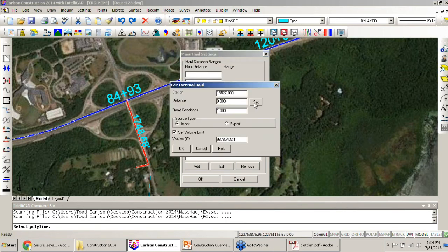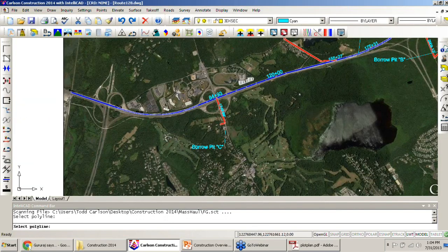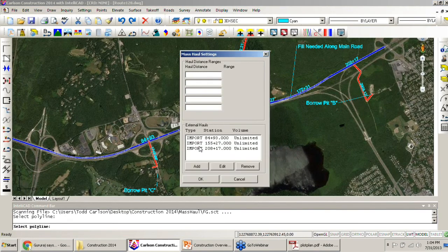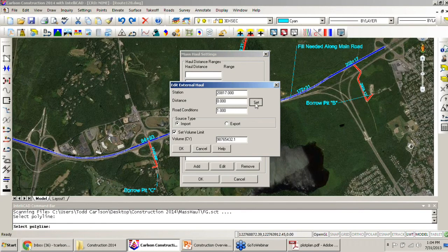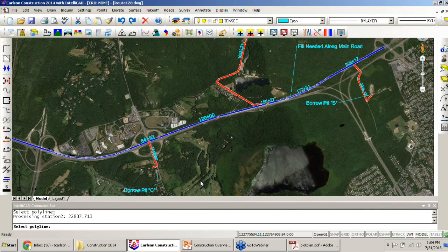Okay, so let's go to the next one, and I'll pick on this line. Okay, and then I'll go to the third one, pick on this line. So now it's going to incorporate all those distances and recalculate the best borrow pit to use.